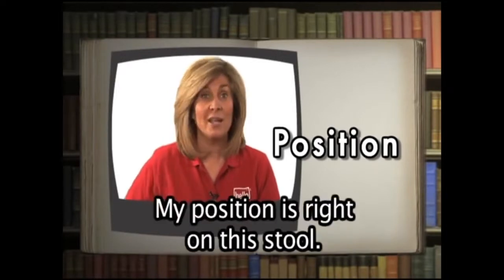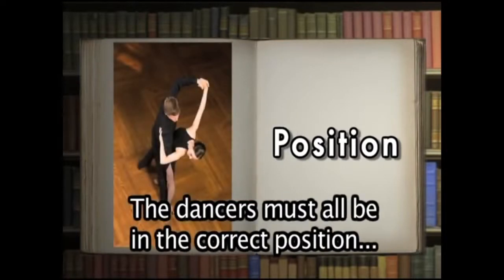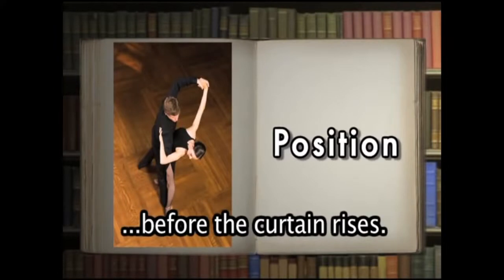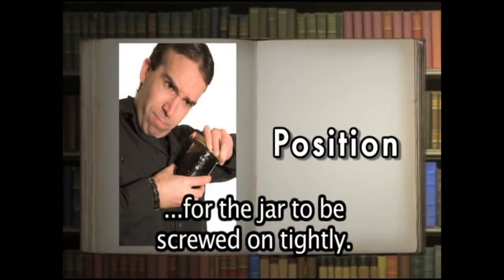My position is right on this stool. The dancers must all be in the correct position before the curtain rises. The lid must be in the correct position for the jar to be screwed on tightly.